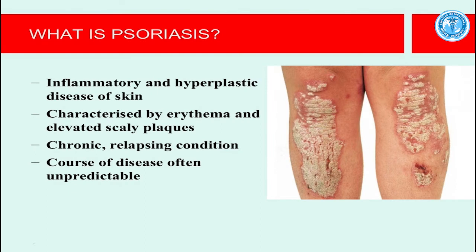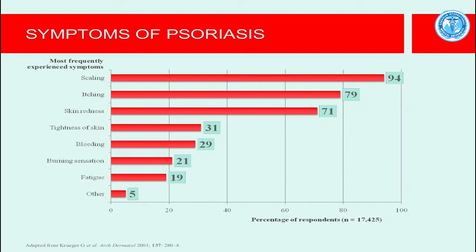And next is psoriasis. What is psoriasis? It is an inflammatory and hyperplastic disease of skin, characterized by erythema and elevated scaly plaques. Maybe a chronic relapsing condition. Course of disease often unpredictable. Symptoms of psoriasis: as you see here in this slide, the most frequently experienced symptoms are scaling, next itching, skin redness, tightness of skin, bleeding, burning sensation, fatigue, and others.